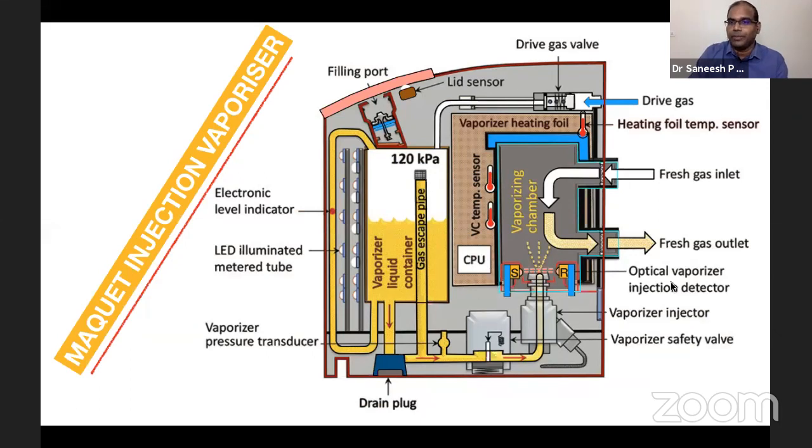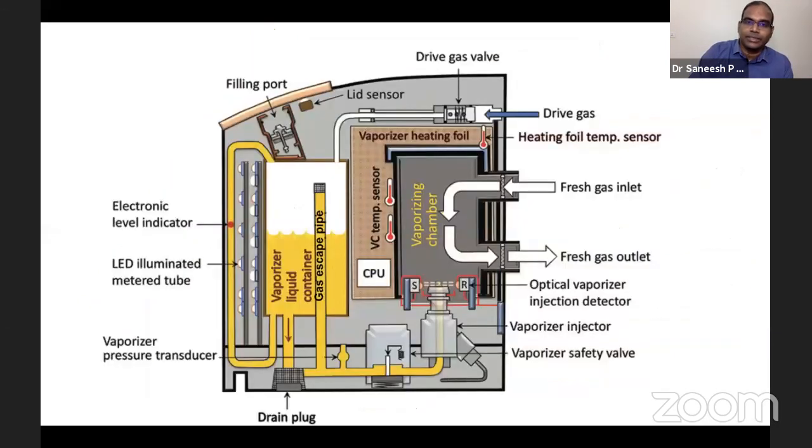There is a CPU. There is an optical vaporizer injection detector that will detect how much vapor is injected into the chamber. And this is something you need to look into. There is a drive gas. So there is a drive gas being pushed into the vaporizer chamber, so that there is an added pressure into this chamber. So 100 kilopascal is 1 atmosphere. So now the pressure is 120 kilopascal. So this will keep pushing the liquid into the injector.